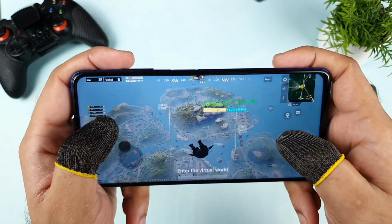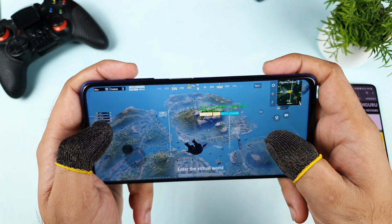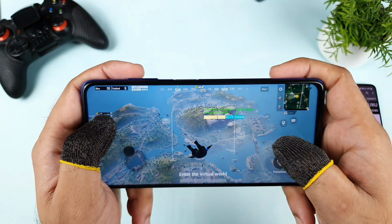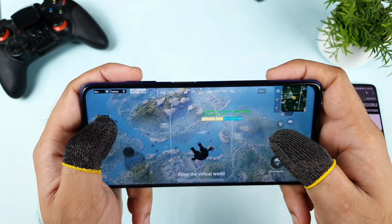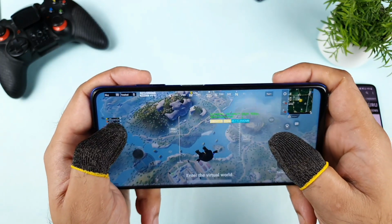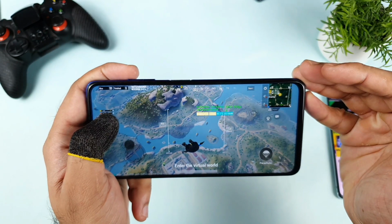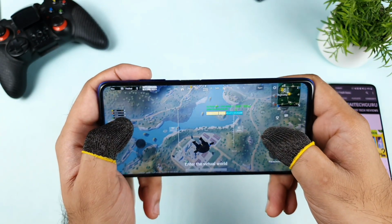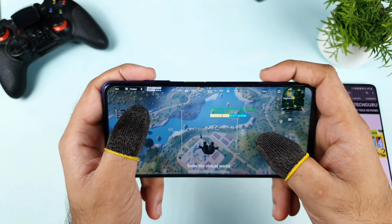So try to focus exactly on the FPS count, how much I'm getting at this moment. I'm getting, I think, close to 90, but let's see what the lowest FPS will be. That's what I'm focusing on in the boot camp test. Right now I'm running the MIUI 12.5 update on this phone. That's another thing I thought of mentioning. Right now it's close to 86, 87.